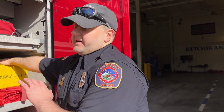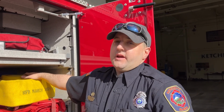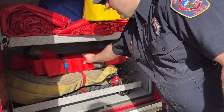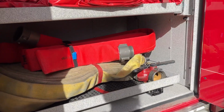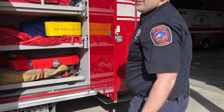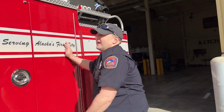Nice. Especially in training settings and stuff like that too, where at some point we'll take you down there and show you how we train at Berth 4. This is really handy. Yeah, I'd love to see that. Got our high-rise pack and our 50-foot 2.5 bundle. Okay. And you'll see, we're pretty excited. We just transitioned to smoothbore. We've gone through this big training process, and just within the last week have fully transitioned over.